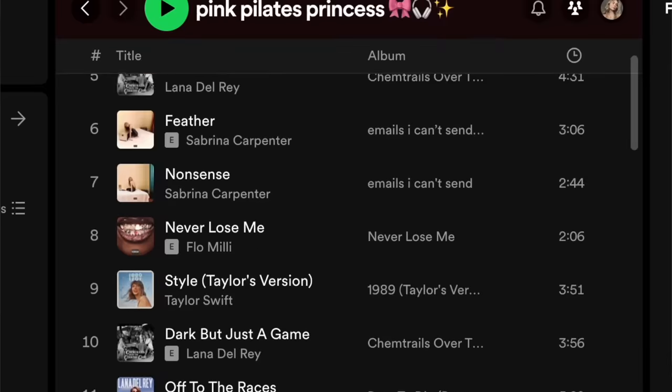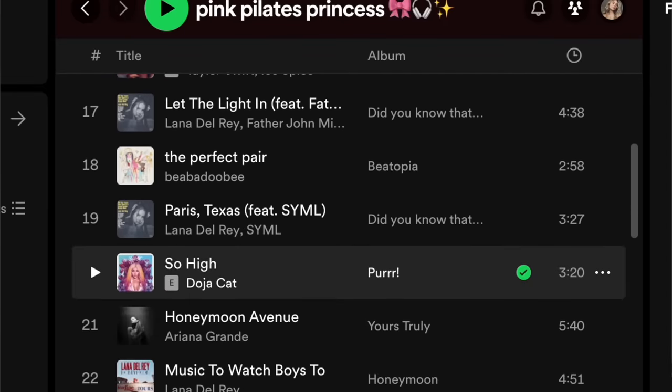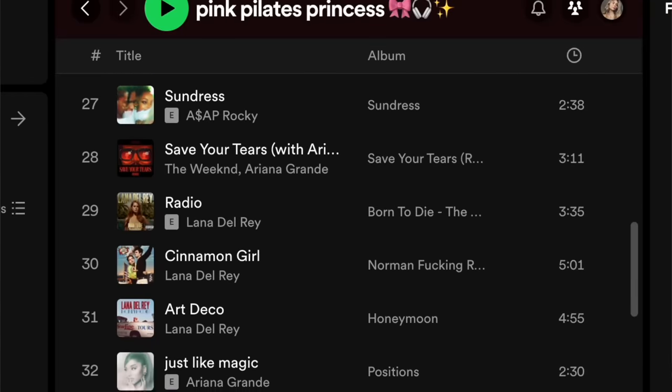I'm an absolute playlist girly, so I of course had to make a playlist that is Pink Pilates Princess themed. I just finished doing it and I have a lot of songs in there. I feel like it just radiates divine feminine energy. This is gonna be my next playlist obsession that I'm constantly listening to. Lots of Lana Del Rey, Ariana Grande, some Sabrina Carpenter, Pink Pantheress.